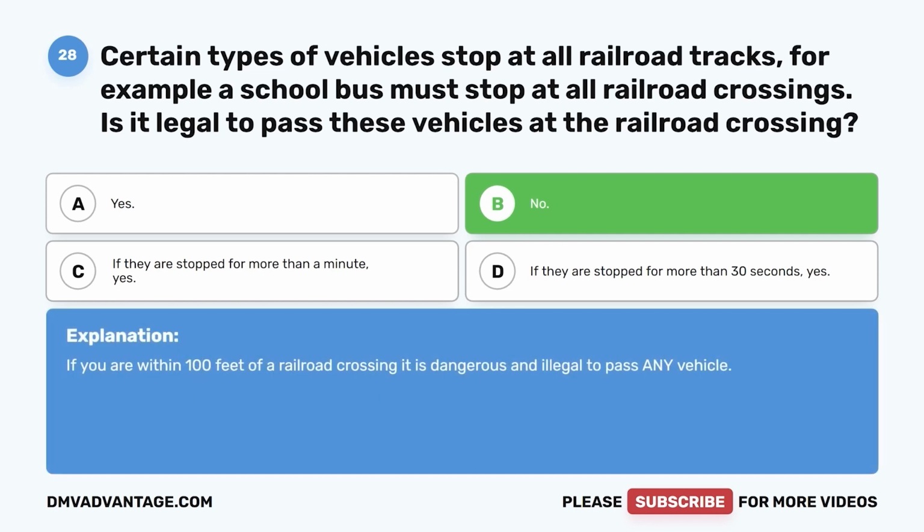No. If you are within 100 feet of a railroad crossing, it is dangerous and illegal to pass any vehicle.